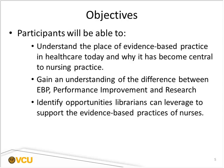And so what I'm going to do with you all today as we get into this is I have really 3 basic objectives. One, to understand the place evidence-based practice has in healthcare today, and why it's become central to nursing practice. I know when I started supporting nursing, this wasn't something I had a full grasp of, and as I've become better at understanding the place of evidence-based practice in healthcare, it's helped me to better integrate myself into the health system as well as the School of Nursing here at VCU. So I'll talk a little bit about that.